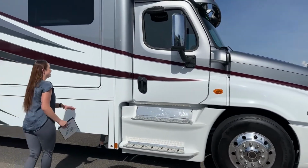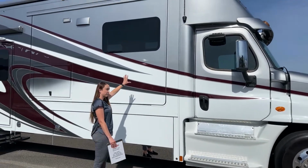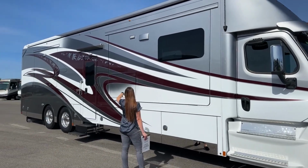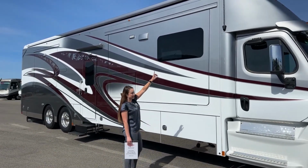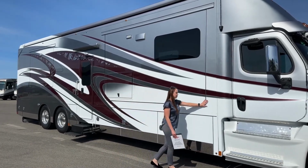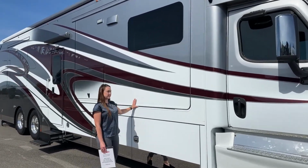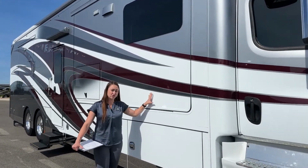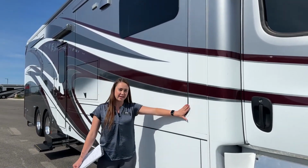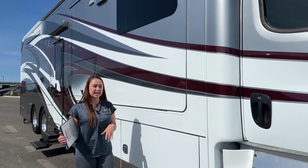Alrighty. I did leave the awning in today just so you can see the beautiful full body paint with its little graphics down the side. And then the awning is a full wall awning with LED lights in it. And as you could tell, these slides are nice and flush. So this is going to be an HWH hydraulic slide with a radius cut corner, so you could barely even tell that it has a slide in it. So it's nice and flush, gives it more of a classy look.